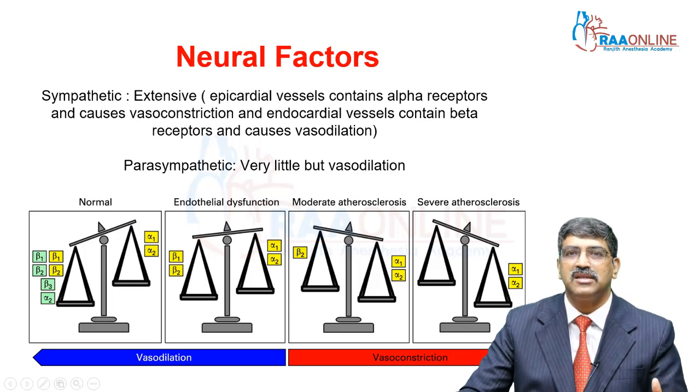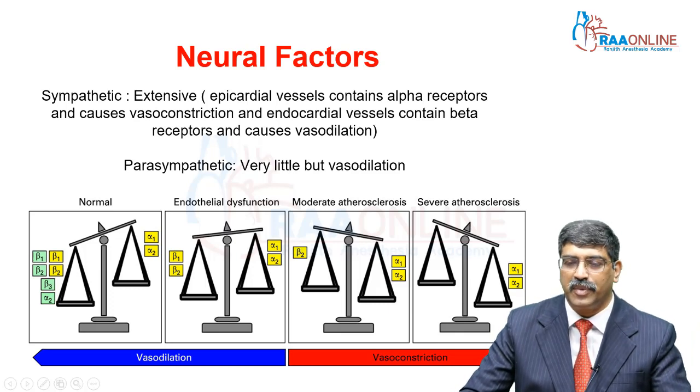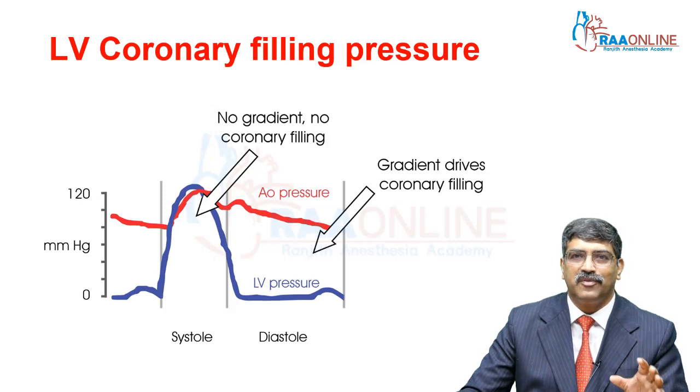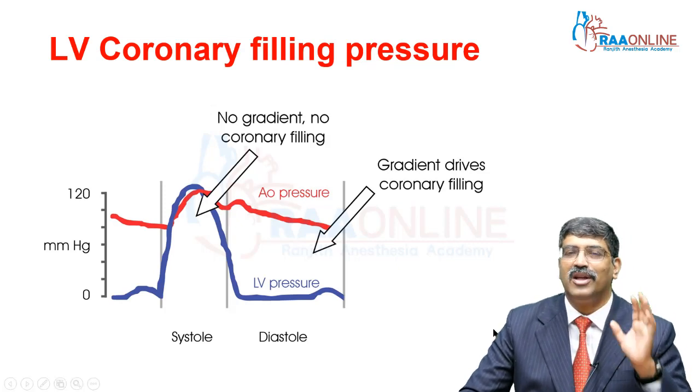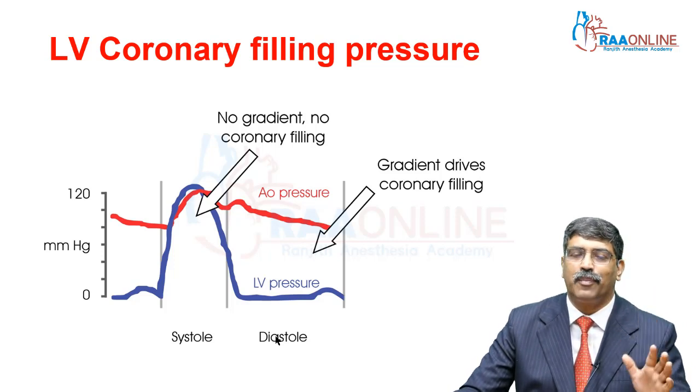You should not increase a vasoconstrictor beyond a limit where it causes the endocardial vessels or epicardial vessels. And another important concept which is required is the coronary filling pressure. As I said, pressure plays a major role in epicardial supply.